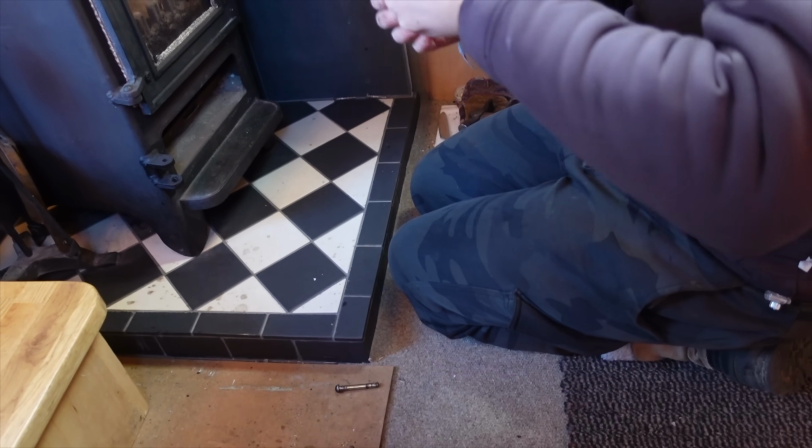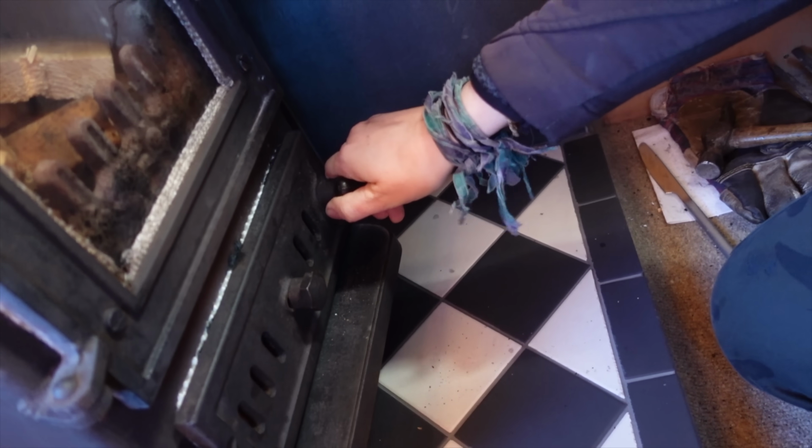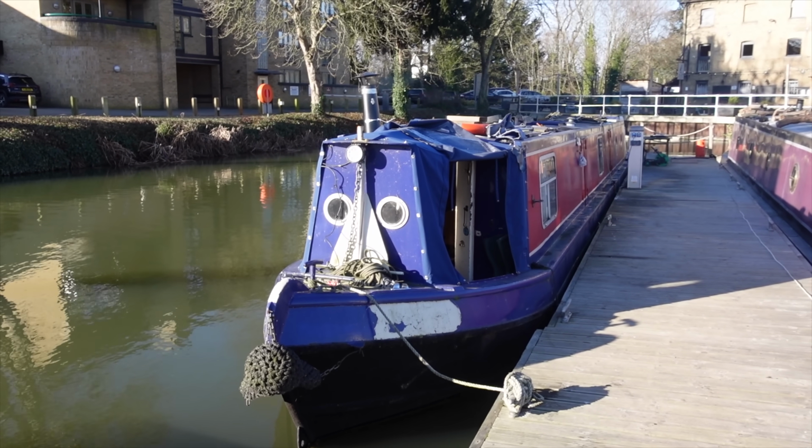Only joking. Now you can see there's no movement in that at all. That's not going anywhere or letting any sneaky horrible gases get out.